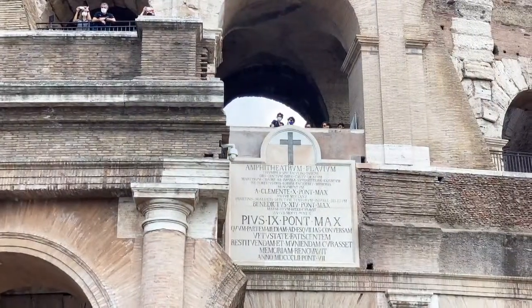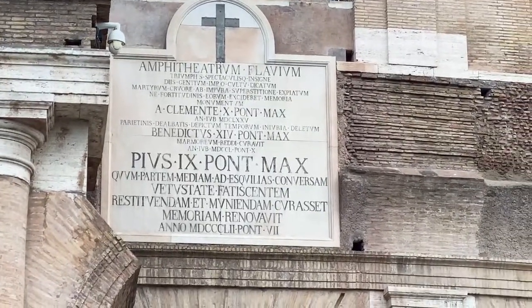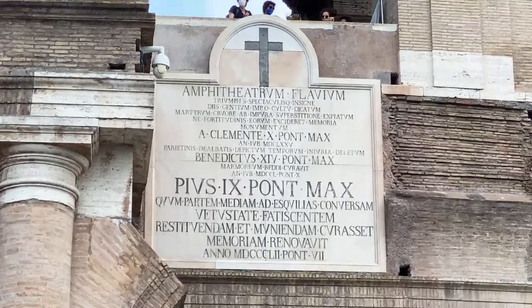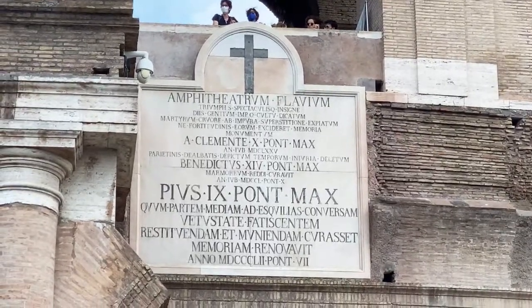Super shout out. The view is just breathtaking here. And it is still the biggest amphitheater in the world. Yeah, it is. An amphitheater is usually a small one, like the one in Central Park.